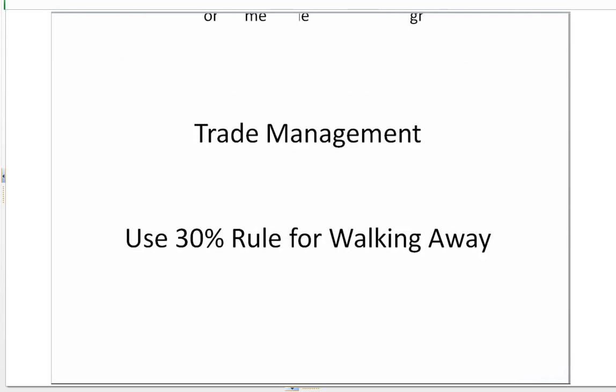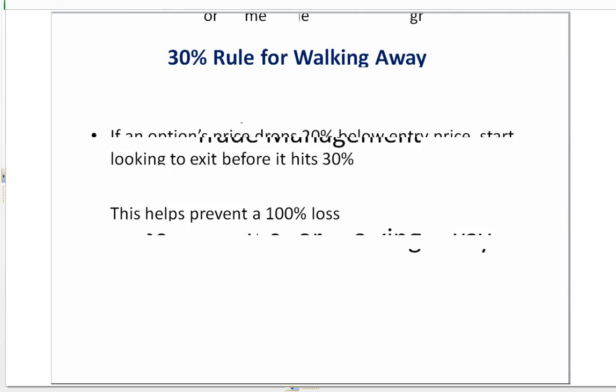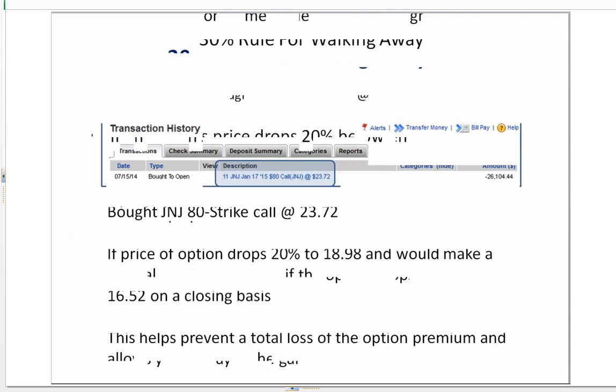Okay, let's look at our second trade management rule, and that's the 30% rule for walking away. If you purchase a call option and that call option drops 20% below your entry price, then you want to start looking to exit that trade before it hits 30%. If you do that, that'll help prevent a 100% loss of your premium. You don't want to incur large losses when you're trading call options, because you could have bad timing, and then you could easily incur a 100% loss. So we use a simple money management rule of exiting an option if we have a 30% loss in that option premium, and again, that's from your entry price.